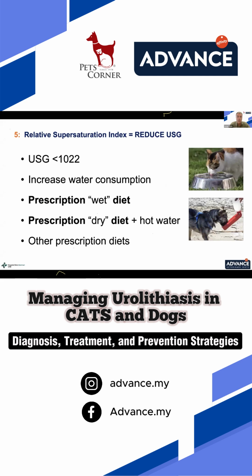In this point, we talked before that, in the reduction of the relative supersaturation index, one of the most important factors is the reduction of the urinary specific gravity. In dogs or cats, we need to obtain a urinary specific gravity, a urine concentration, of about 1022 or less. And we can obtain this by increasing the water consumption.